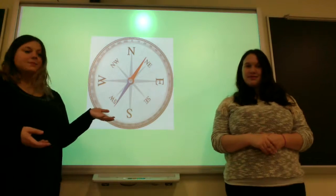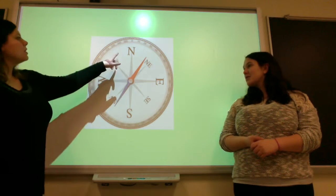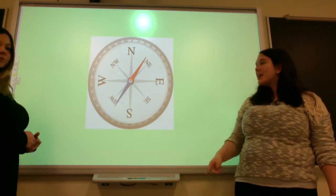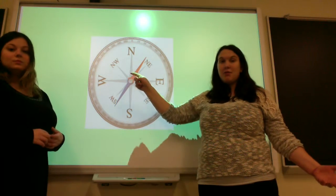So this is a compass. A compass lets us know which way to go. So the N over here represents north, and the S over here represents south. The E represents east, and the W represents west. This compass will help us to tell where we're going.